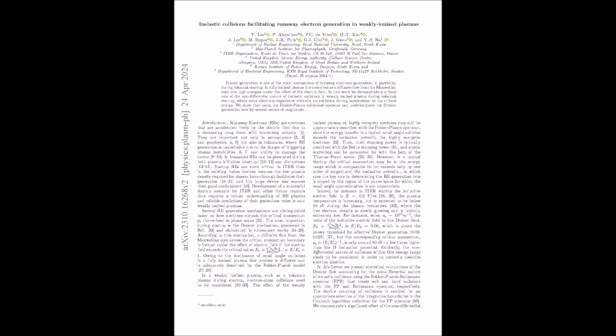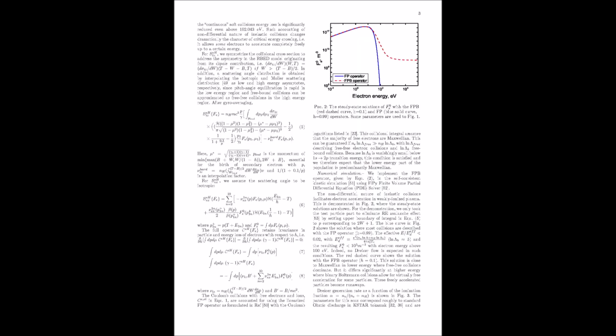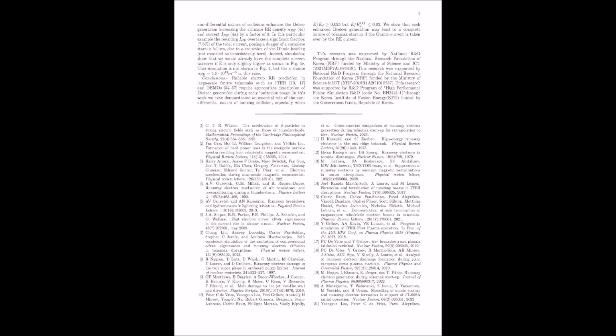Okay, so we've got the FPB operator taking center stage, and then the paper introduces this parameter H, the soft-hard separation factor. What exactly is H doing here? Think of H as the dividing line between those soft, grazing collisions that Fokker-Planck handles and the more dramatic, head-on collisions that are Boltzmann's territory. So it's like setting a sensitivity level. Sort of. Yeah. By adjusting the H value, the researchers can fine-tune the model to see how different mixes of those collision types affect the plasma.